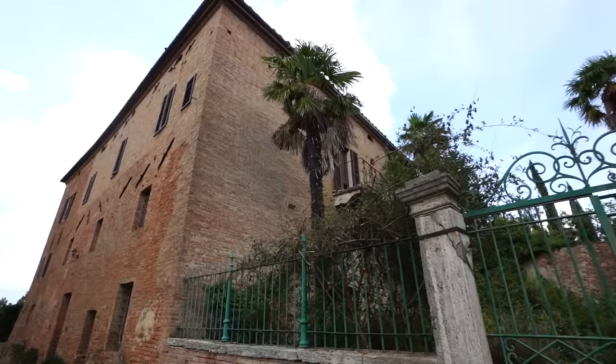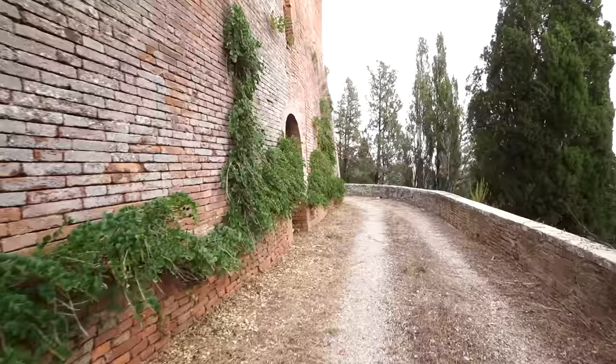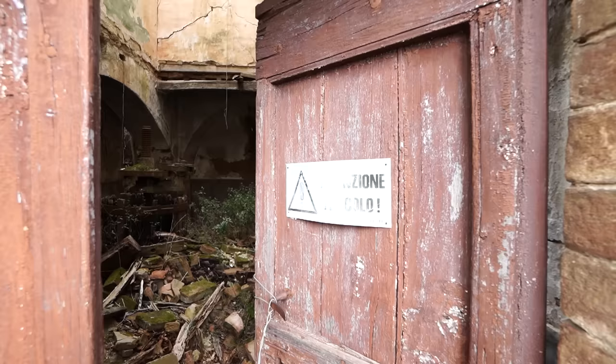But on this side, this completely overgrown place, that used to be the wine production hall. And it hasn't been used for 60 years, so it's completely crumbling apart. And nature is literally starting to take it over. The former owners probably kept it a little bit in shape. But now, after its complete abandonment, the place is completely falling apart. There's a little sign on here in Italian that says Attenzione pericolo, that means dangerous, dangerous for collapse. Something like that. My Italian is not great.